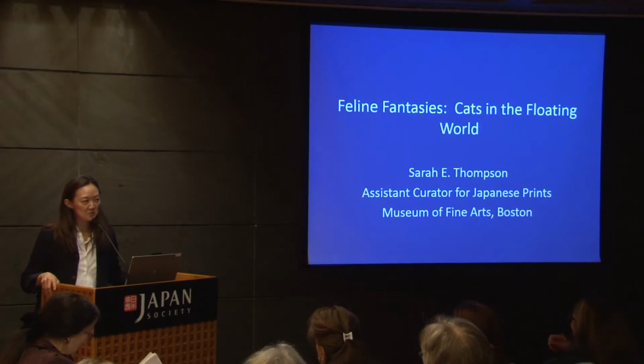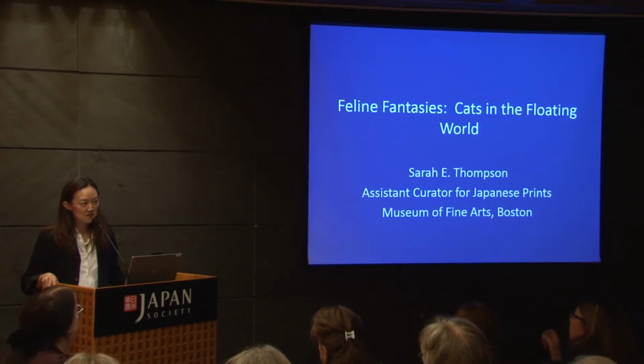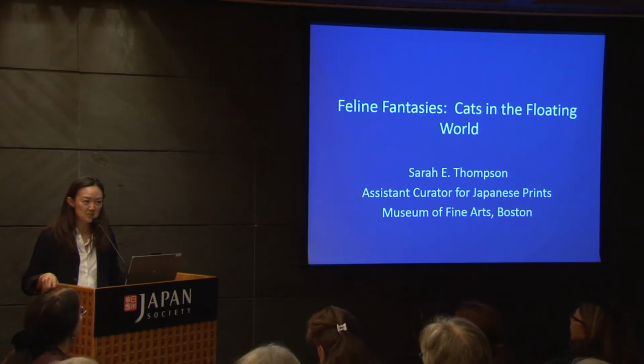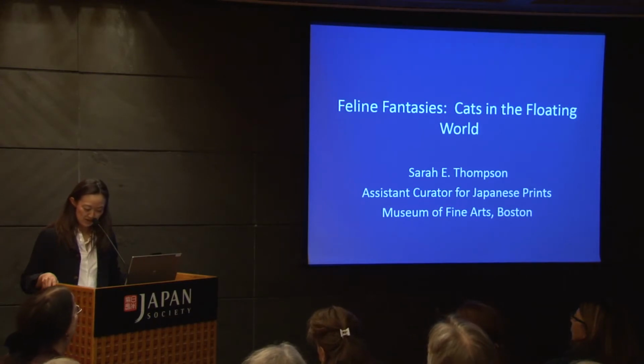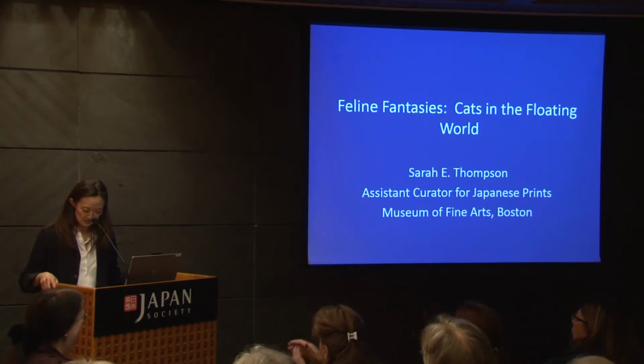But tonight is a really special occasion where we welcome Sarah E. Thompson, Assistant Curator for Japanese Prints at the Museum of Fine Arts, Boston. And she is going to talk about 3 different aspects of cats and how they're depicted in Japanese art. One is the elegant cat. The other is the predatory cat. And lastly, but not least, the cat as the comical animal. So all these elements that you see in the exhibition, she will unpack for you tonight.